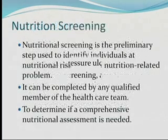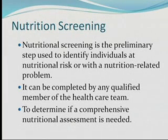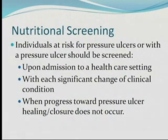Nutrition screening is the preliminary step used to identify individuals at nutritional risk or with a nutrition-related problem. It can be completed by any qualified member of the healthcare team. This is done to determine if further assessment is needed, a more comprehensive nutrition assessment. All residents are screened for nutritional risk upon admission to a healthcare setting.